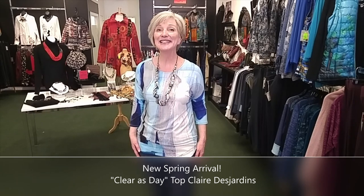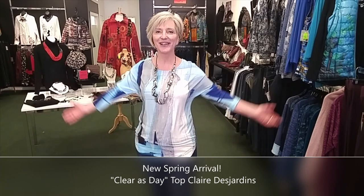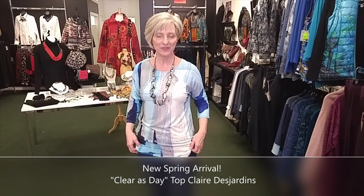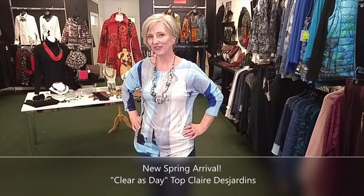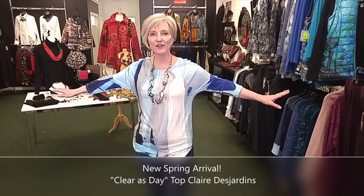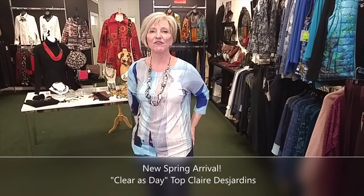I want you to have a sneak peek at some of the pieces that are starting to arrive for spring. This is by Claire Desjardins, and she's done a whole grouping with this beautiful print. I love the colors, shades of blue with a bit of silvery grays. This is their dolman sleeve top, which they've run for a couple seasons now, and it's figure flattering and really comfortable.